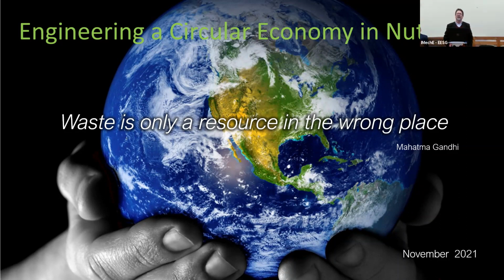Engineering a circular economy in nutrients is not something that's much looked at, not much talked about. But in fact, it's a huge issue that needs to be dealt with. We're talking a lot about energy and emissions, and this is a story about emissions as well. But it's also a story about how we use the materials of the world effectively. I'll give you a particular example of this, but it counts for many other industries. There's a clue to the answer in the quote there, but I'll come back to that at the end.